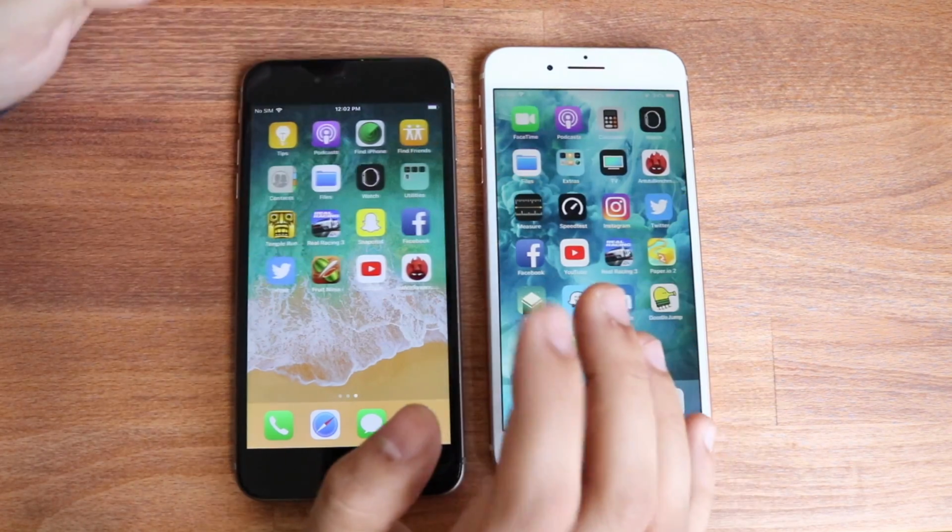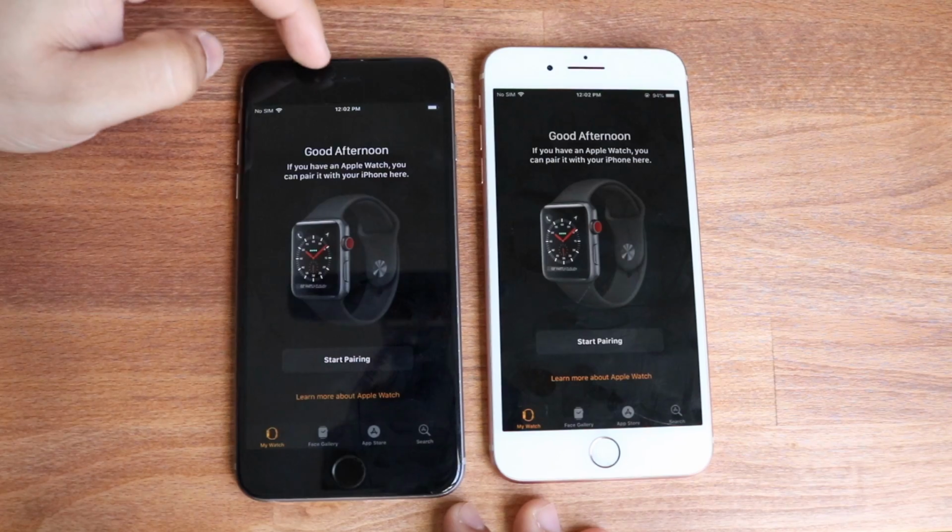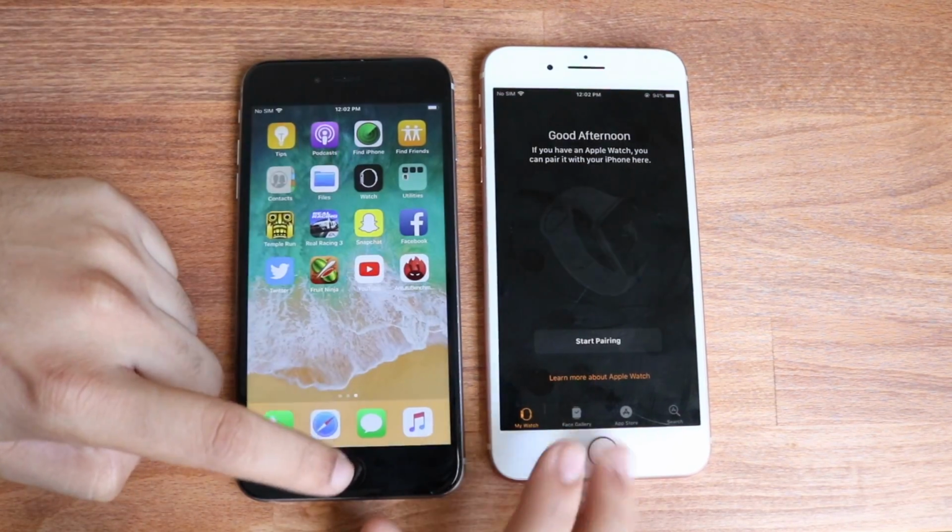So that's enough of these apps. Let's go ahead and do the watch. 3, 2, 1. And I think the 6S Plus was faster, but I'll let you guys decide on that one. That one was a little weird.